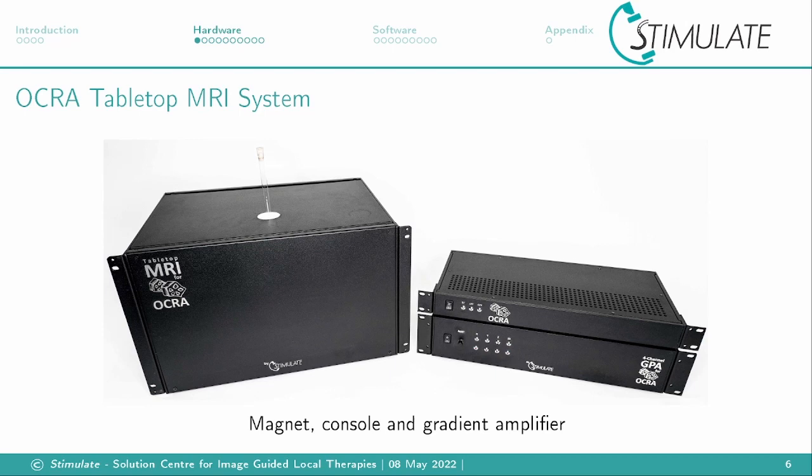This is our latest state for our OCRA Tabletop MRI System. On the left hand side you see the big magnet box with a permanent magnet, where the chemical test tube sample gets put in. On the right hand side you see the OCRA console and below the gradient amplifier.